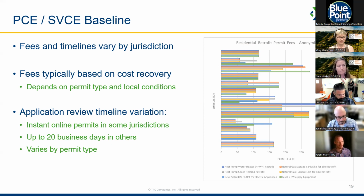They vary a lot. They typically are based on cost recovery, we found, but it depends on the permit type and local conditions. And application review timelines varied a whole lot, some online in some jurisdictions, and up to 20 business days for some of these in others. You can see if you look closely, the text is a little small in the graph, but fees range anywhere from close to 50 all the way up to more than 350 for the same kinds of permits. So definitely a lot of variation.